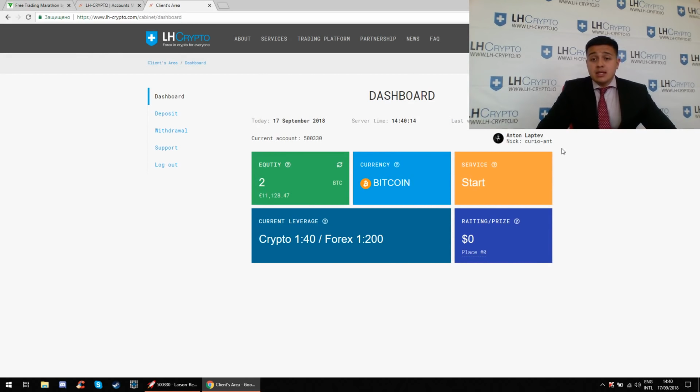As you guys can see, I've already logged in here. Again, this is the number that you probably want to look out for, because you guys will be able to check it online just now to verify that's the real one. As you guys can see, you get all of the information on your dashboard, the deposit, the withdrawal, you can hit support if you guys do have any questions.